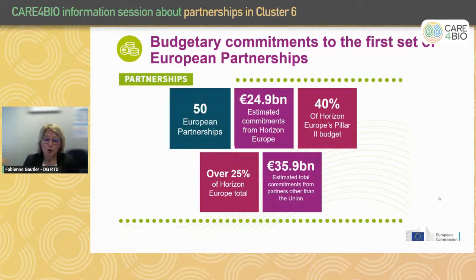And you have also a contribution from the partners which are not the Horizon Europe program, which are either the public entities that participate in these partnerships, like funding agencies, for instance, or which are also the private entities that participate in those partnerships, like in the joint undertakings, for instance, industry, or in co-program partnerships, also private entities participating in those programs. And here we amount to almost 36 billion euro of funding that is allocated to those partnerships.